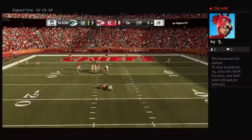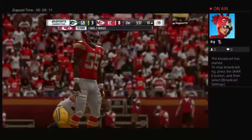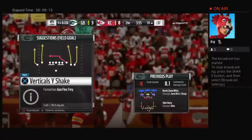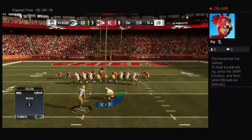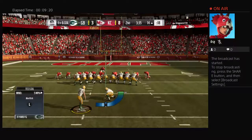Rodgers now on 3rd and goal. And the Chiefs are going to get him. D. Ford coming in to drop him for a loss of 8. And it'll be 4th down. So out comes the field goal team now for the 2nd time here today.